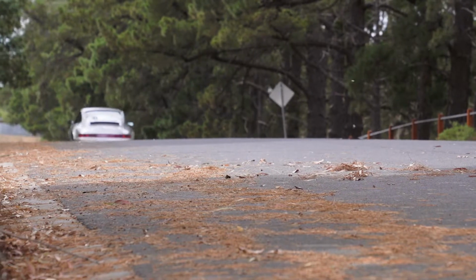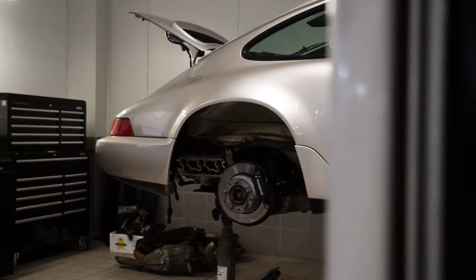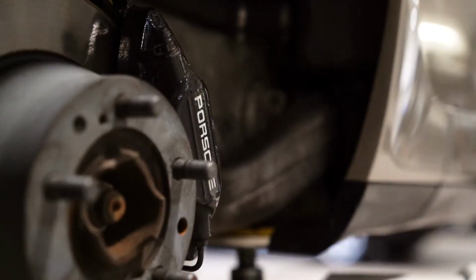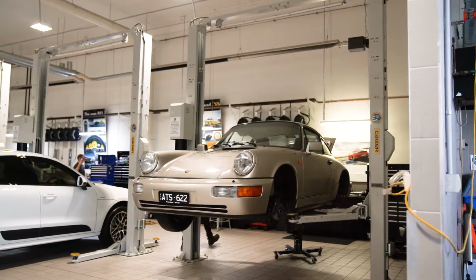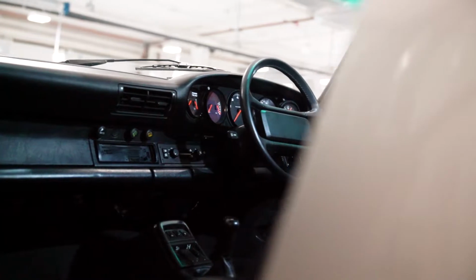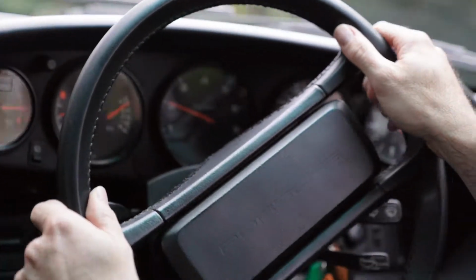The 964 Carrera 4 was the first 911 to feature ABS braking as standard, with remarkable stopping power from its 4-piston calipers fitted to both the front and rear axle. It was also the first 911 to feature independent front and rear coil spring suspension, power-assisted steering and climate control air conditioning.